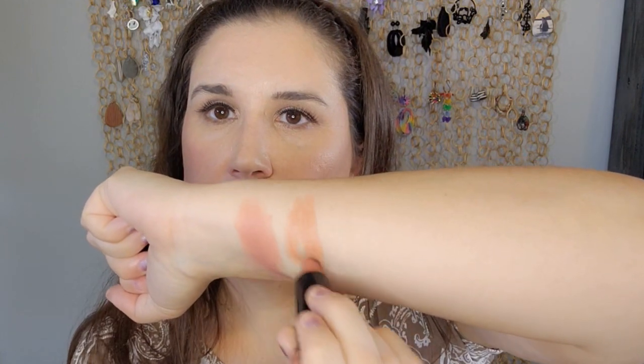This next one is called Tempting Toffee, and it's a cream finish, so it should be a little more shiny. I definitely see more brown in this one. It doesn't really look like I have anything on when I wear this one, but as a chapstick or something, it's awesome. Okay, and then the last one is Dulce de Leche.